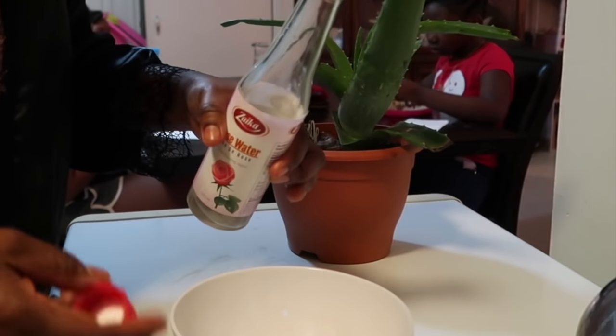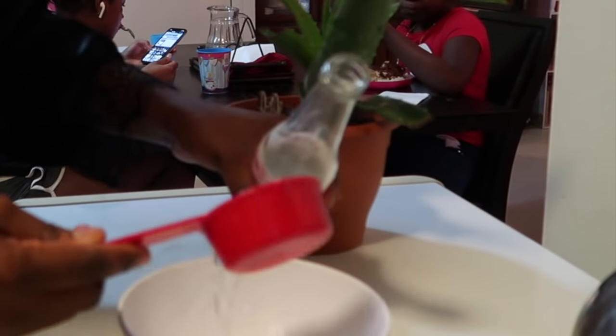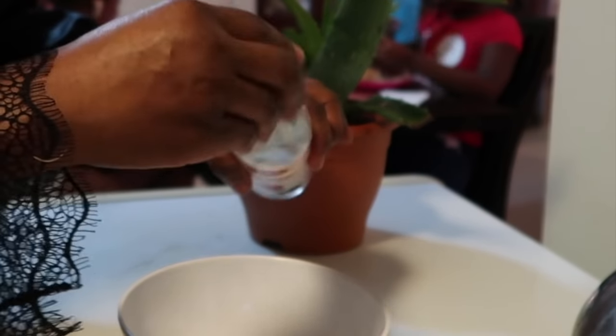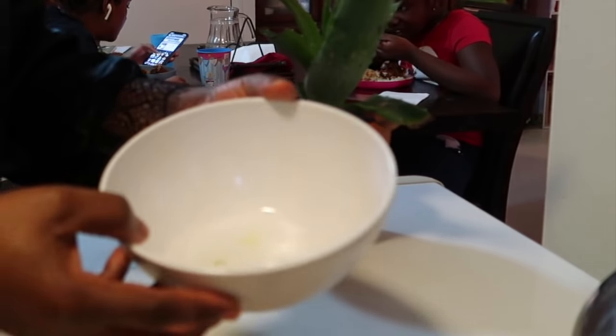So I'm gonna be using, let me get my measurement cup. I'm gonna be using 1/4 of a cup, this one, and I'm going to use that. The reason why you're using these is because you want it to smell really good, and you want it in a natural way, and you also want to make it tight and fresh, so I can smell the rose water.